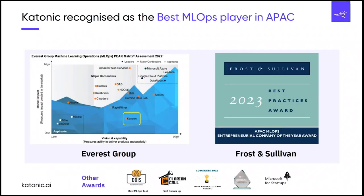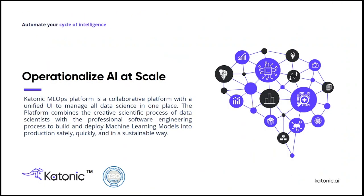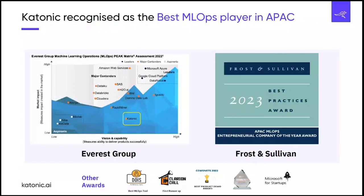As I have mentioned, we started in 2020 in the Corona period. We achieved around 10 plus customers and two patents, and we are completely backed by Australian startups and also Microsoft for Startups. Within two years, we are able to achieve some of the best results in the AI industry.